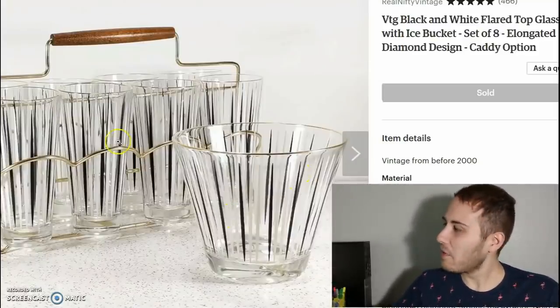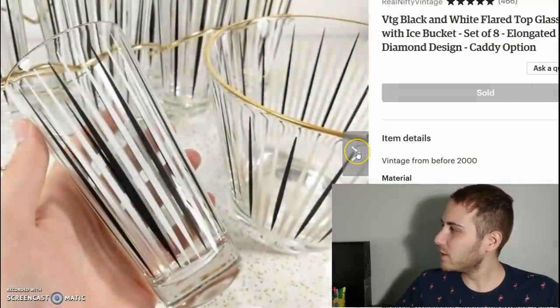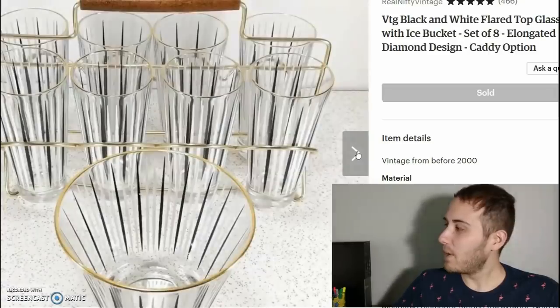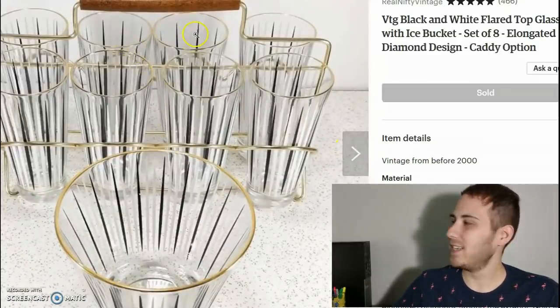They are just super cool. I love them. The black and white diamonds on here, so neat. Of course, it was a little bit more of a hassle shipping them, but I think it was worth it. And it, of course, comes with this really great drinking caddy.